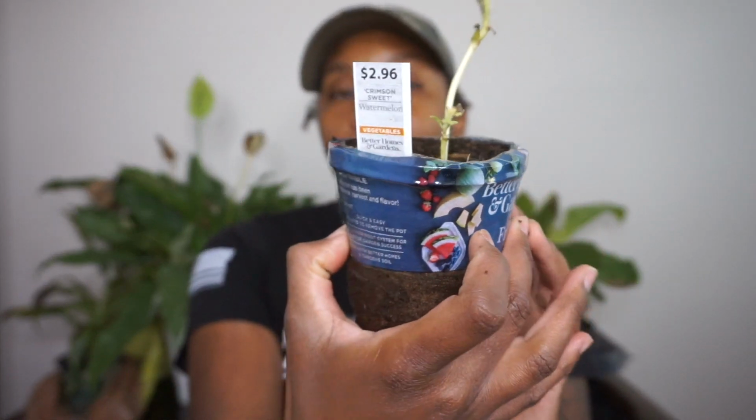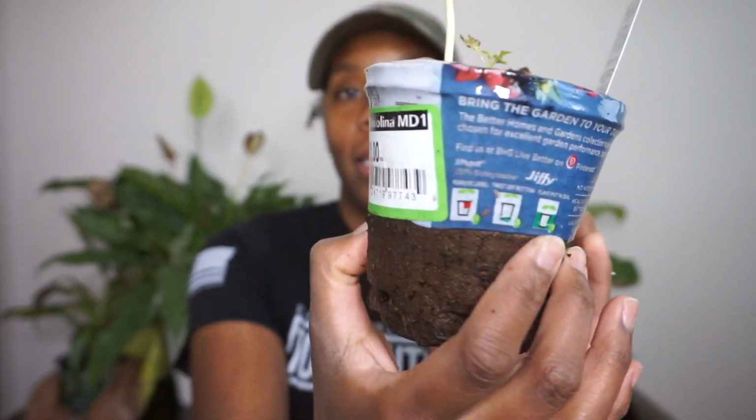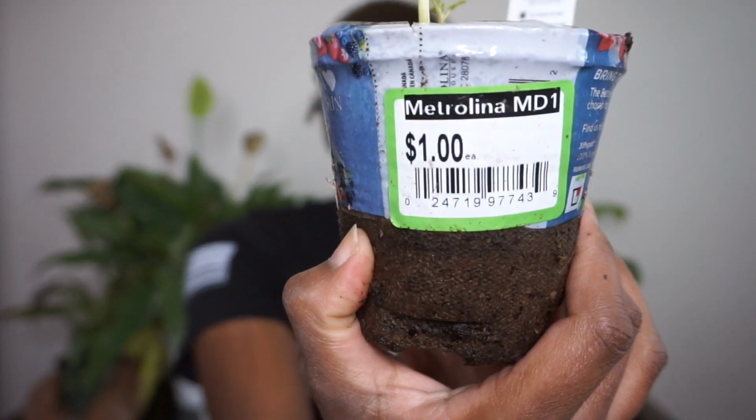The next thing that I picked up is this cute little watermelon plant. And again, this was only $1. I wanted to plant some watermelon, but I didn't really want to start it from seeds, especially with it being so late in the season. So hopefully this will take off and it'll do something. And again, if it doesn't, it was only $1. So I don't feel bad about spending $1 and it doesn't do anything. But fingers crossed that it does.